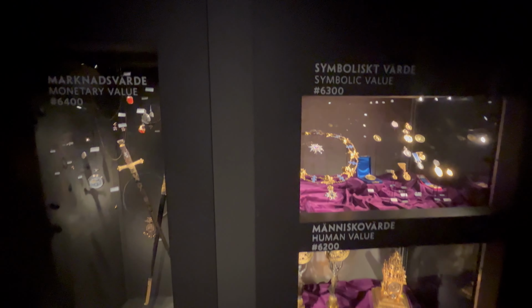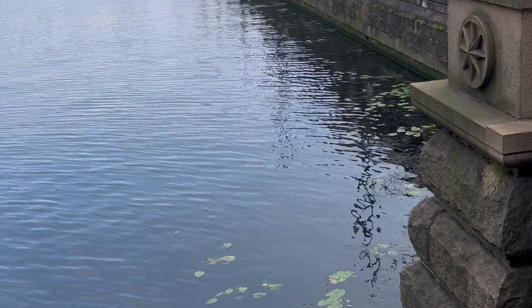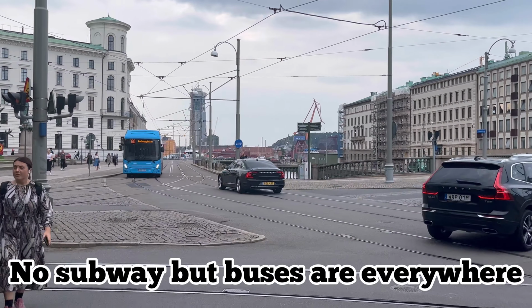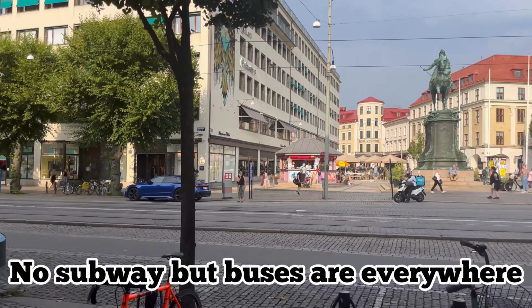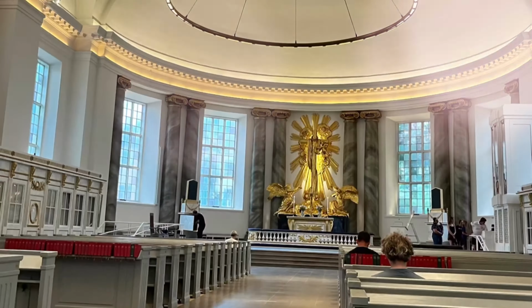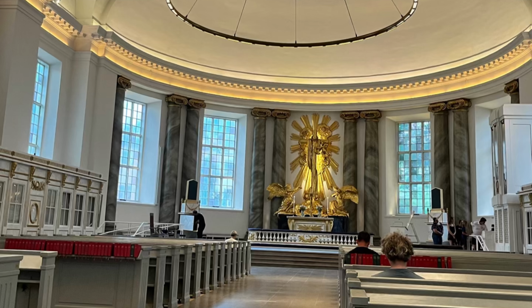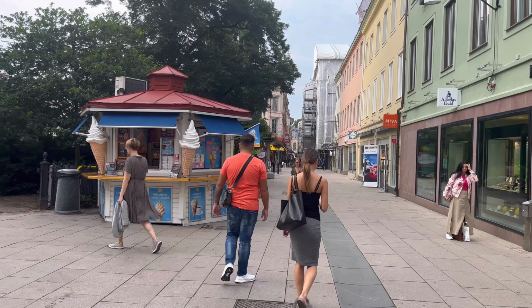Now we're back on the street of the city center of Gothenburg. We explored a church, we explored a food market, we were on our quest for dinner. We found out that the city has a great public transit system. Buses are very clean, they come very frequently, everything's on time. That's another item people can enjoy when they come here. It's very easy, very well laid out, and very well done.